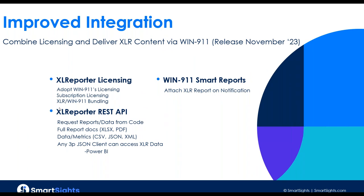Right now, you may have noticed in the presentation that we've been talking about things as two separate products, Win911 and XLReporter separately. That's because this is phase one of these two products being integrated by Smart Sites. In the next phase, the next release of both products, which will be happening in November of this year, some pretty significant enhancements will be coming out.